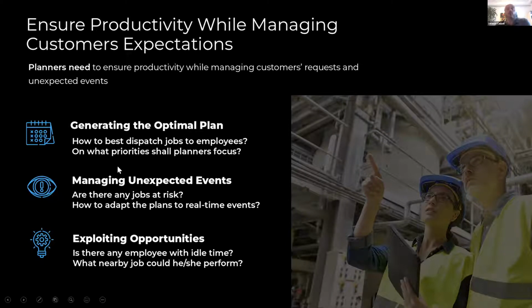So our system is a decision support system, and what it does in their case is it helps them take the best decision in terms of how to best dispatch the jobs to the employees, what priorities the planner should really focus on, what are the emergencies really that he should focus on, and leave the rest for later, how to better manage real-time unexpected events.